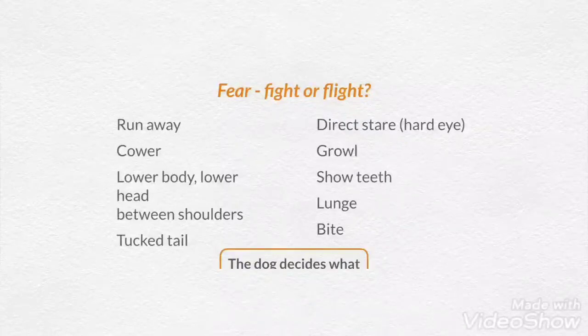To that point, it's another good reminder to us that the dog decides what's scary, not us. It doesn't matter whether it's something the dog has seen a number of times throughout their life or whether it's a novel stimulus, it's still up to the dog. Fear is great when there is a flight response, a little bit different when there's a fight response.